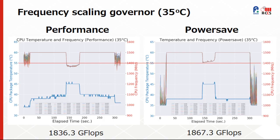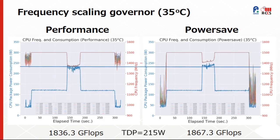The red line shows the base frequency, that is 1.4 GHz, and we can verify the effect of the minimum frequency during the AVX throttling on the obtained LINPACK performance. And here we can observe the behavior on the power consumption, especially within the AVX region.